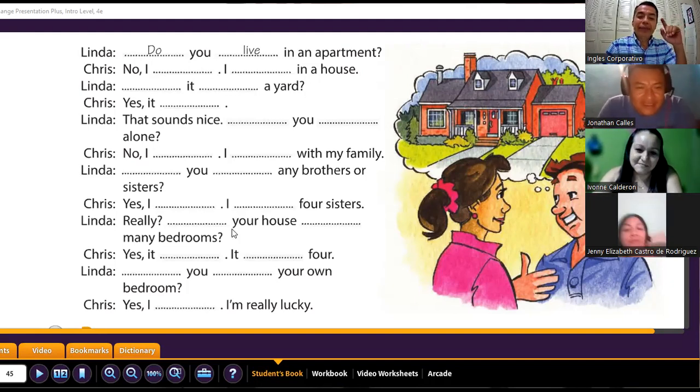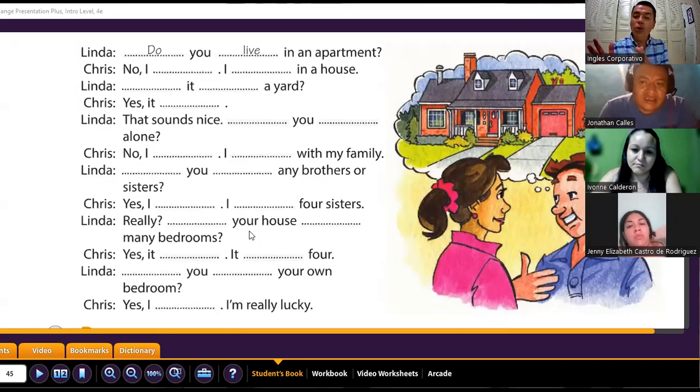Let me see. Your house is singular, only one, right? So is your house singular? That's your house. Do or does? Do. Mm. That's right. That's okay, good. Your house.